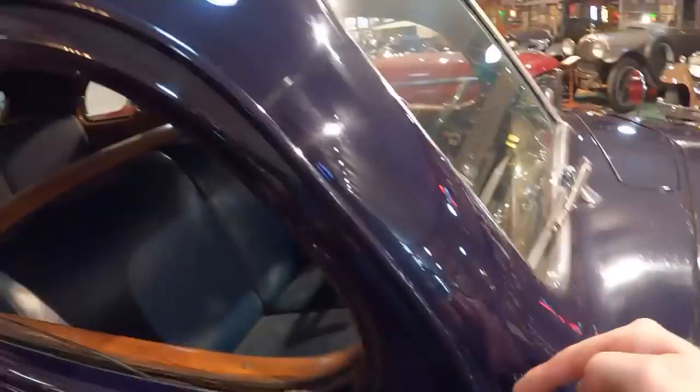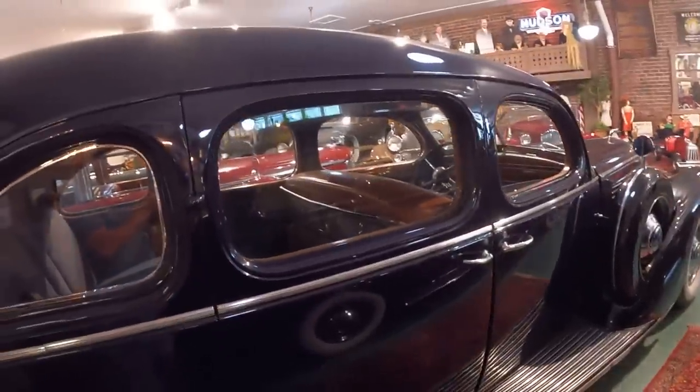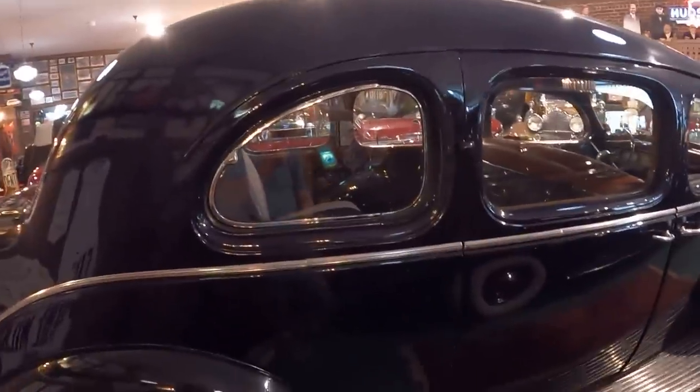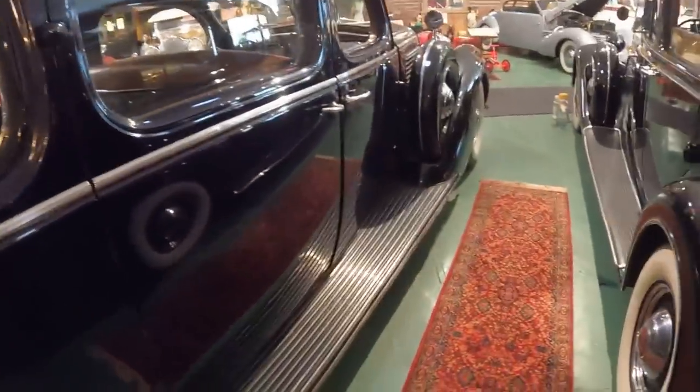This car does have drip rails that run the length of the car. And here's a better look at the roof situation. It's lower in the front, or it appears to be lower in the front than it is in the back. Very interesting. And here's that drip rail coming back. It's nice belt line molding that runs the belt line of the car.